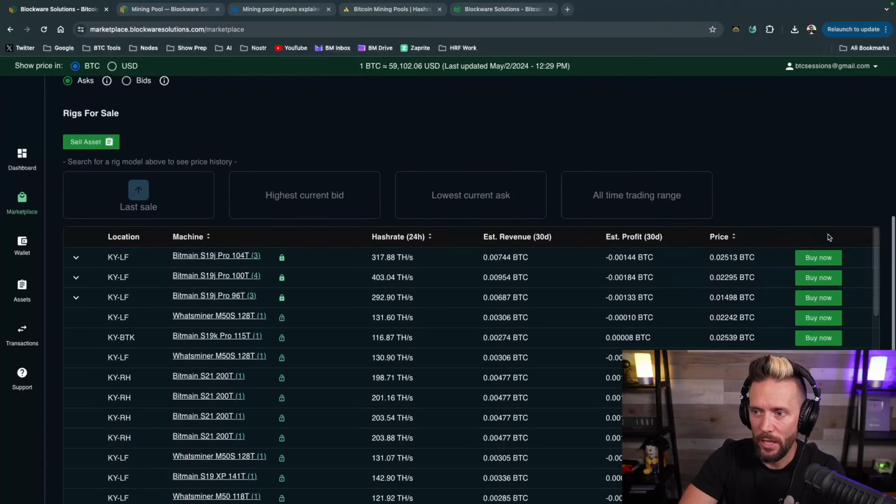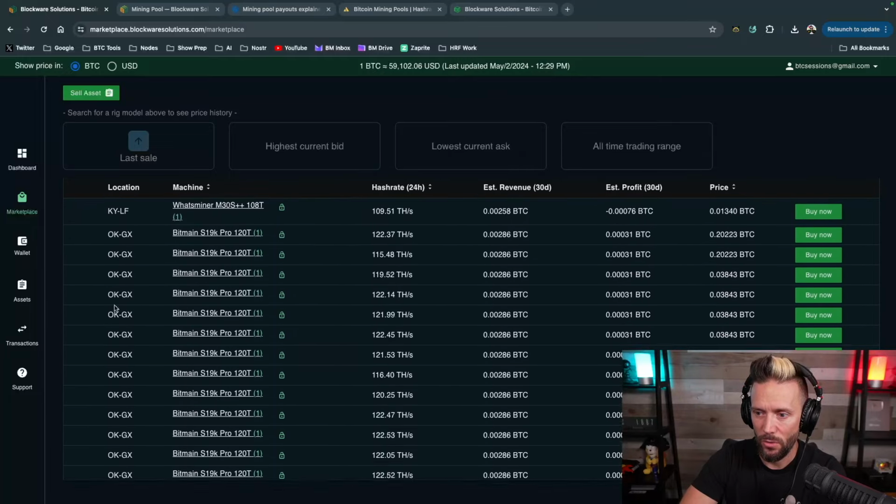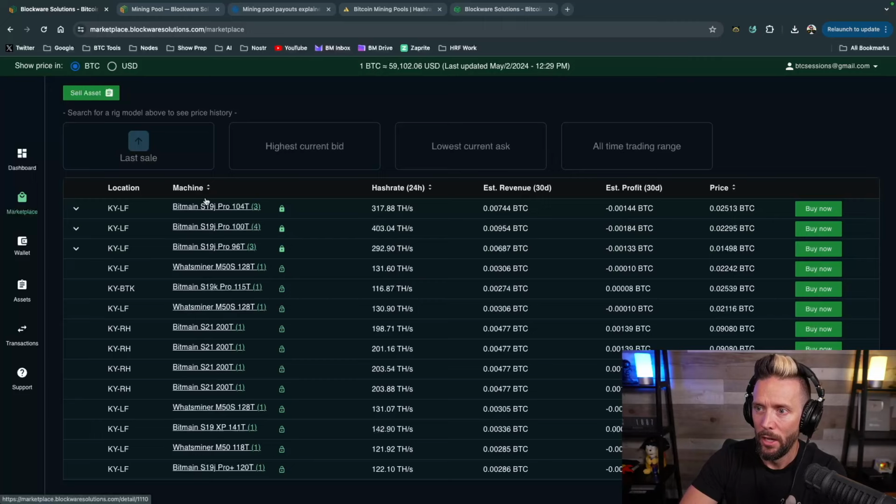So what are we looking at here? What we're looking at, number one on the left, is the location. Where is this device hosted? KY stands for Kentucky. If you scroll down a little bit, OK stands for Oklahoma, just so you're aware. And then what machine is it? You're going to see a whole bunch of different ones, and we'll get into that momentarily. What is the hash rate over the past 24 hours in terahash per second?